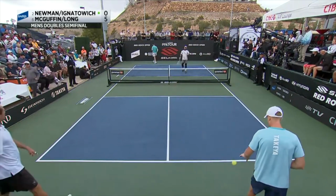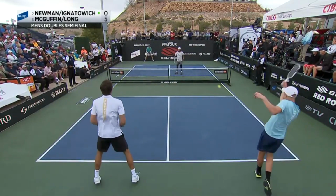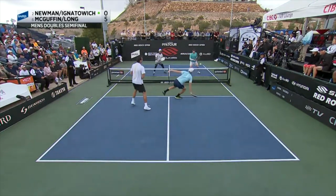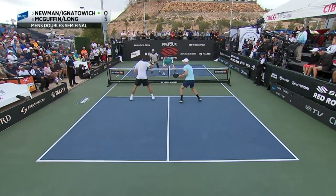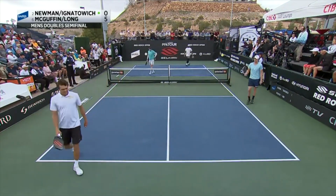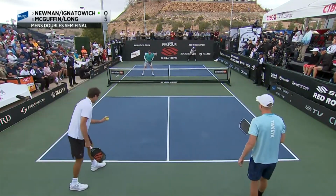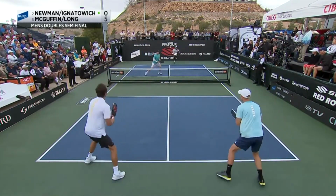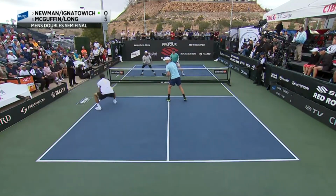Yeah, this is a really good start for McGuffin and Long. You know, new team, 1-5-1, how does it all work out? Semifinal looking good to start. Second serve. Tyson McGuffin is giving chest bumps to Brendon Long right now. Yeah, I don't know if he got the memo that's sent out to all of Tyson's partners that it's a full contact partnership. I mean, he was a wrestler. It's true.